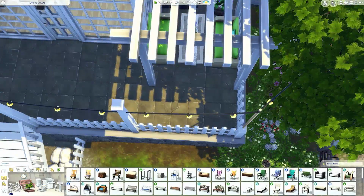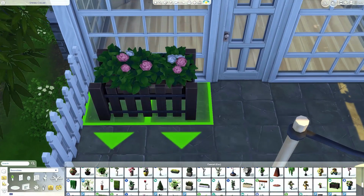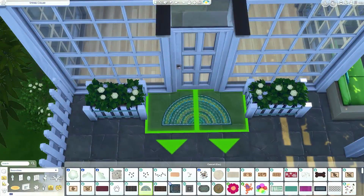But yeah, little cute area as well for your Sims to come out and sit on the decking. Well, it's not decking, on the porch area of a summer's evening. I really wanted to make sure that came through in this.